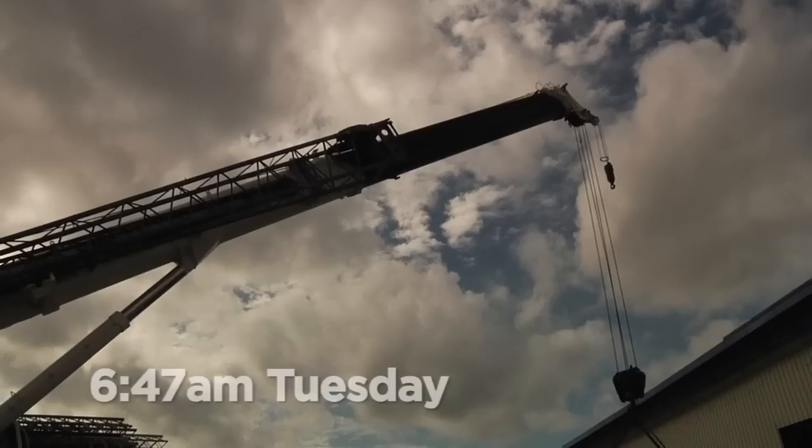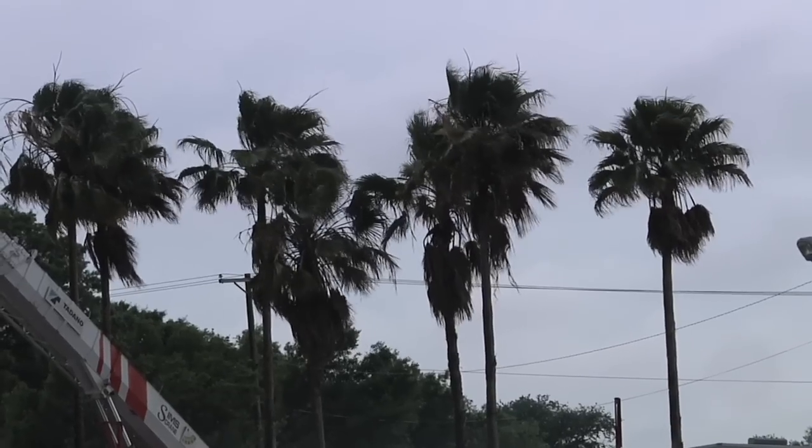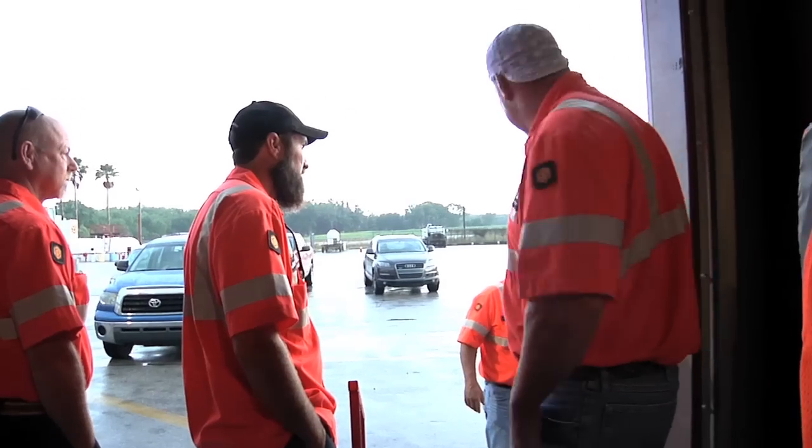Today, the erection crew is scheduled to mobilize a 250-ton crawler crane at the Port of Tampa. But the Sunshine State might have other plans. We're supposed to go move a crane today, but that ain't happening. Mother Nature has peed on our parade. It's raining today, no chance of it not raining. It's 90% all day long, so we're going to call it for tomorrow.